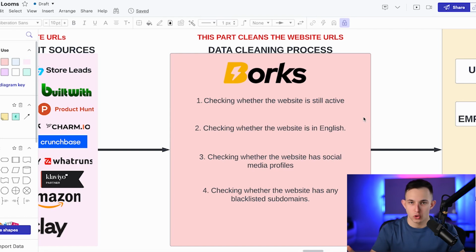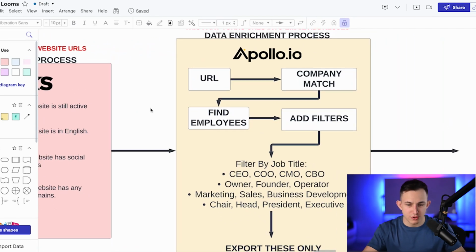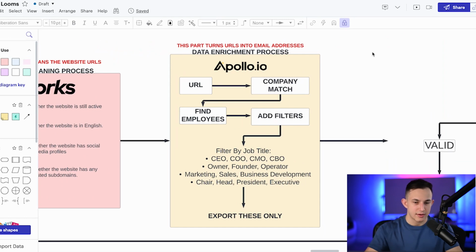This is not like a set tool we use. This is just something custom that we have built internally, but that's how that looks. Then we use Apollo in order to actually find decision makers. Now, for those of you who aren't familiar with Apollo, it's just a sales database where you can find decision makers' contact information, but that's kind of what Apollo is.